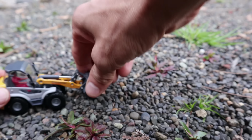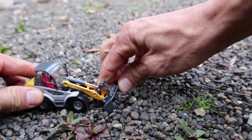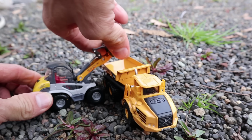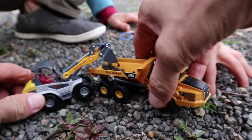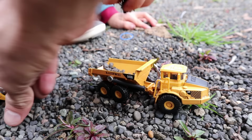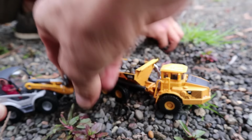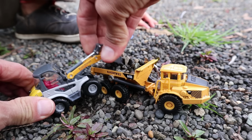All right, we are going to test these things out, you guys, see if they work. This front loader is gonna scoop some stuff up. Come on over here, dump truck. I need to load you up. There you go. Load me up all the way. Nice. Here, grapple hands will help. All right, scoop this up here. One more. There we go.